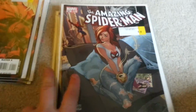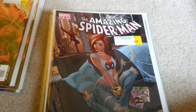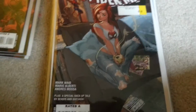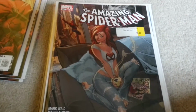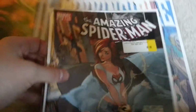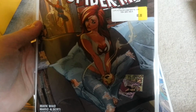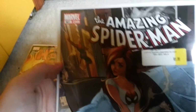Alright, then next up, Amazing Spider-Man 601. This book is extremely hard to get for under $20 anymore, and I'm not sure why. I don't know if it's because it's the J. Scott Campbell art or what. I do love this cover with Spider-Man swinging out there, and MJ with her cup of coffee, just kind of pondering, I guess. But as you can see there, I got it for $5. Beautiful condition.